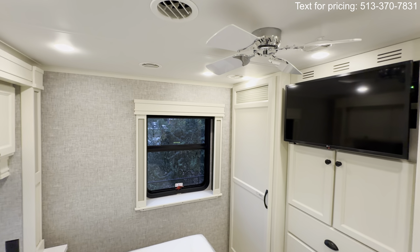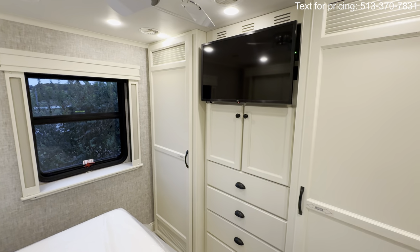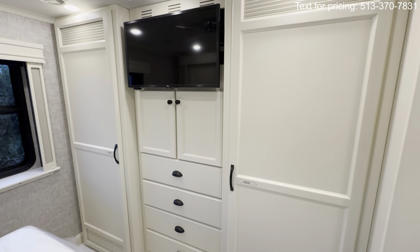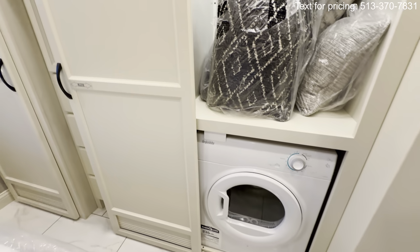Little fan to help circulate some of the air. An emergency exit, so pull, push, and plop. You can get out in a hurry. You're also going to notice you get a ton of storage. So you're going to have two closets in here. One's going to have the washer and the other one's going to have the dryer.